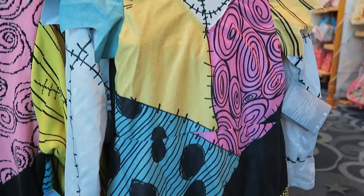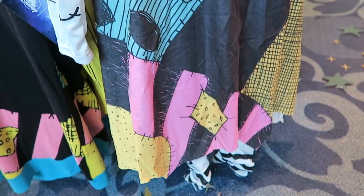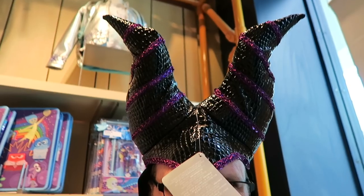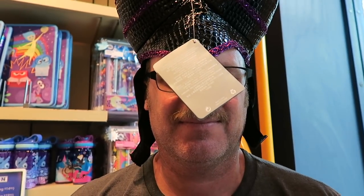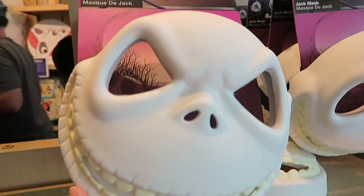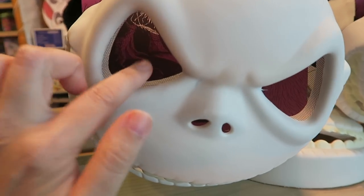Children's Sally costume. This one is $49.95. It is a three-piece set and it is also very cute. Maleficent horns are $19.95 and I think Casey is the perfect model. Jack Skellington mask is $16.95 and also for the 25-year celebration.